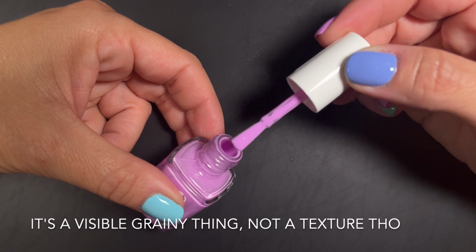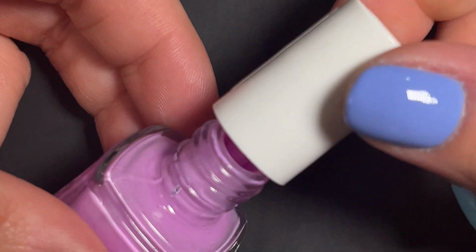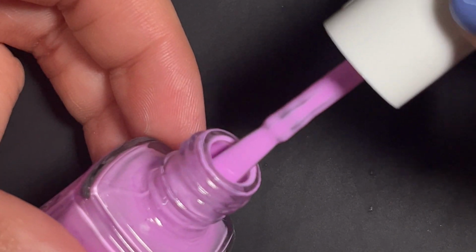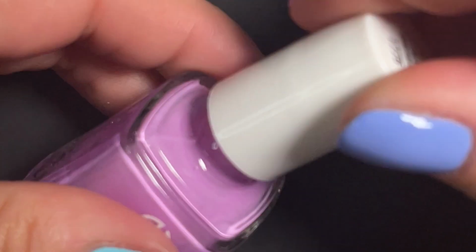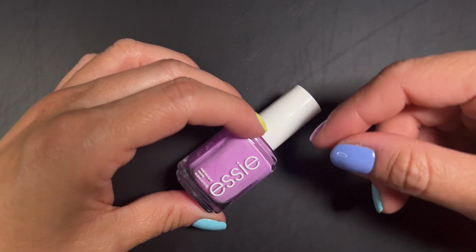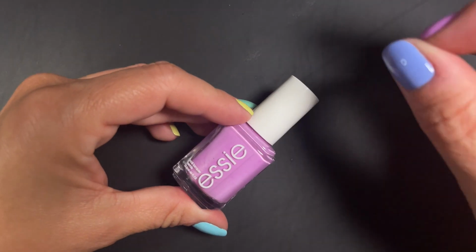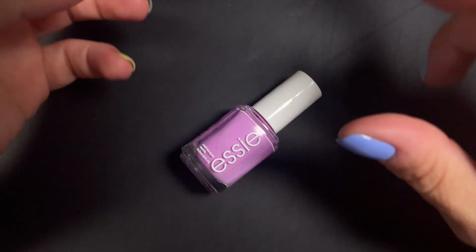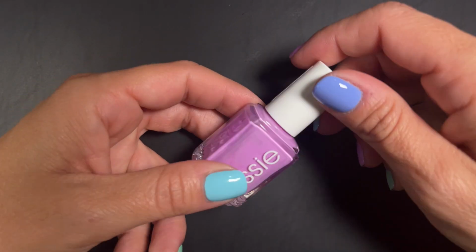graininess to this polish. You can barely see it. I'm going to try and zoom in here to see if I can show it to you guys. I think it's so fine that you might not even be able to see it, and it definitely does not translate to the nails, you can see here. But there is something there, and I think I talked to a maker once and they explained that this sometimes happens when there's an issue with mixing the pigments. Now, like I said, I'm being extremely picky here. You cannot see it. I did a horrible paint job here, but it doesn't really translate to the nail, but you might see it. It depends on how close attention you're paying when you're painting.